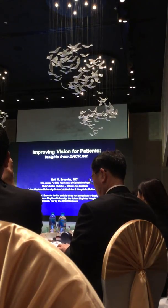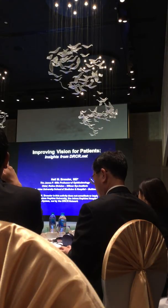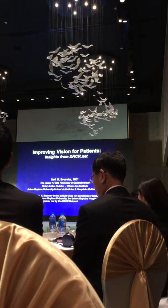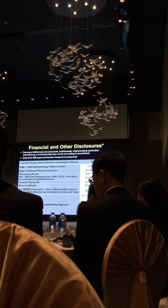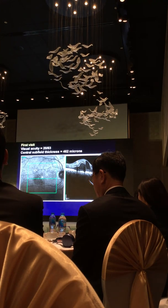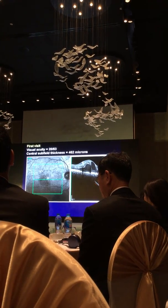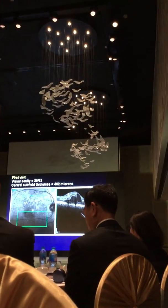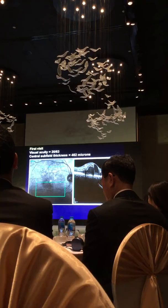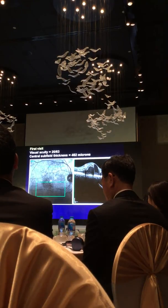And if you understand this information, it may help understand how to treat these patients now, and as these agents become more accessible in the future. These are my disclosures, and I'm going to talk about how we now think about treating cases of diabetic macular edema, as in this case with reduced visual acuity, which was 20/63 in this particular patient.